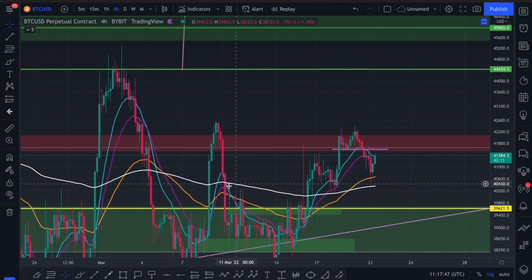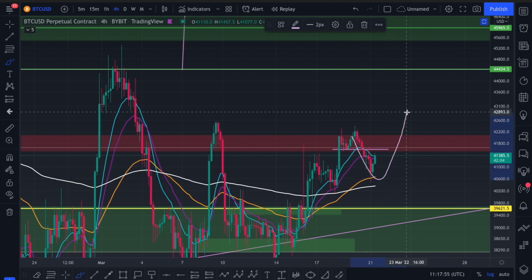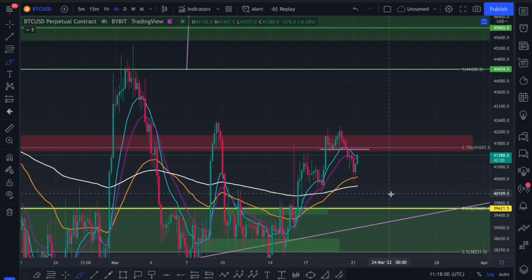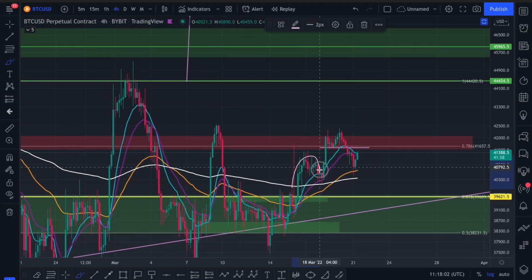So 41.6k, a 4-hour close above that, or daily candle close above that, and we should start to head up. All we were doing right now is coming down for support on the EMAs. We know that as long as we're above the 200 EMA, we're on an uptrend on the 4-hour time frame, and we've come down, respected it once, and we're just now putting in this higher low, respecting that 55.